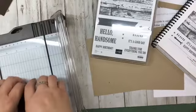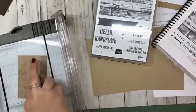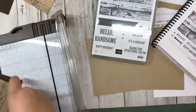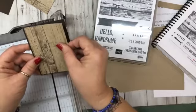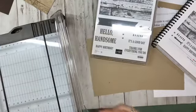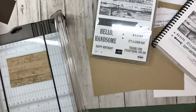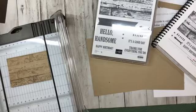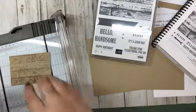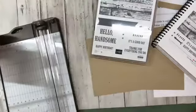4 1/8 by 3 1/8. Okay, that one's correct. All right, so, oh, that's the smaller one. Okay. All right. Here we go. So here is our second panel. And here's the other thing. Why couldn't we use the stitched rectangles on here to make a board and then use a dark background?